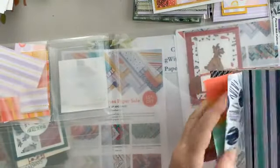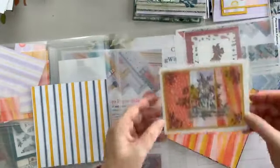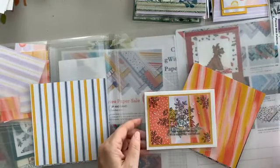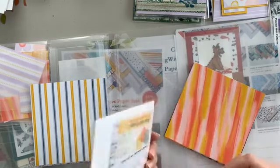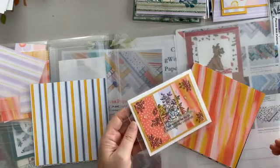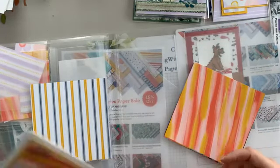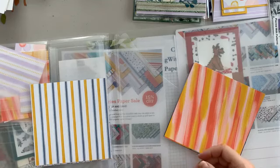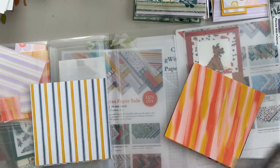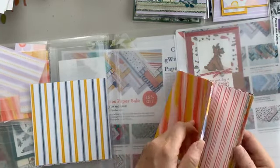Oh, okay, I'm gonna show you this paper, and then I'll show you this card. Remember I shared this card with you? There's that paper. This one was made by Denise Adair over in North Dakota. So we did a swap, and that's one she shared with me. Let me get my swaps headed in the same direction, otherwise they'll be all over the place. So I did a couple with this paper.